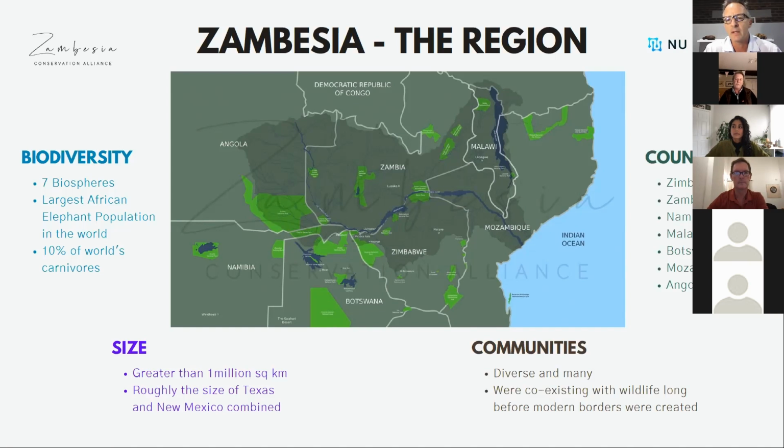We find 7 diverse biospheres, which are home to some extremely unique habitats. And we find incredible national parks. And in all of this, of course, there's a tourist value, but there's no doubt that the intrinsic value of this region in Africa is more than just a spectacle for us humans. It's really the balance. It's a lovely gauge for the future of where we're going.